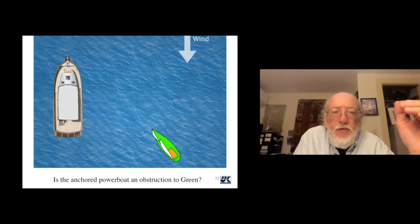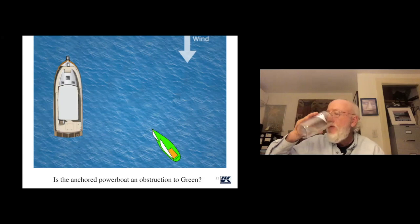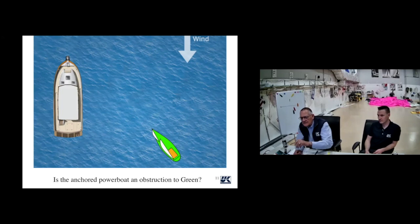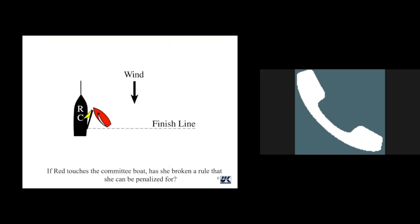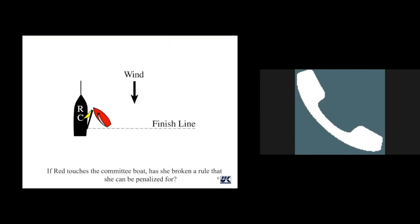I assume the anchor line is also an obstruction. It's part of the obstruction. Right, that's correct. The place an anchor line comes into play is the anchor line on a committee boat. It is not part of the mark. In other words, if you went back to the slide we had three or four slides ago, when we were worried about a boat touching the committee boat after he finished, in this situation his anchor line is not part of the mark. If he could get by the bow here and just hit the anchor line, but not the boat, then he hasn't touched the mark. And that's true at the starting.